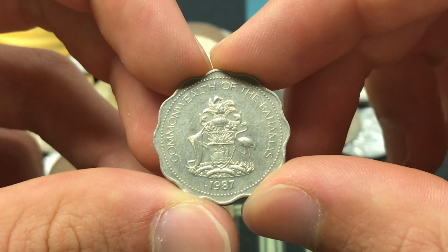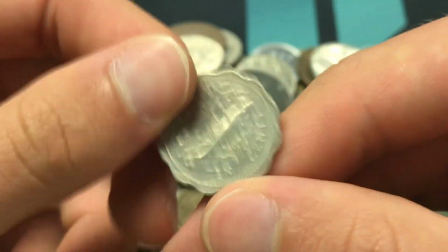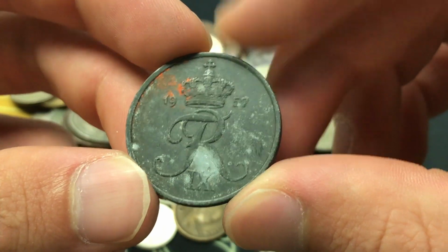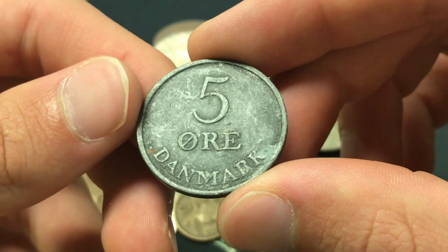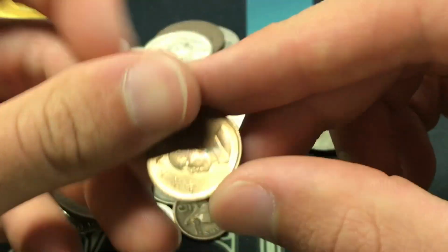Here's a Bahamas coin, 1987, 10 cents, with some interesting ridged shape. So fun to feature that. This one looks like it'll be... Okay, it's not. 1957. I was going to say it looks like it's from World War II materials. Here's the type of Danish coin, though, that we do see a lot. 5 ore, Denmark. This is just a lot older.